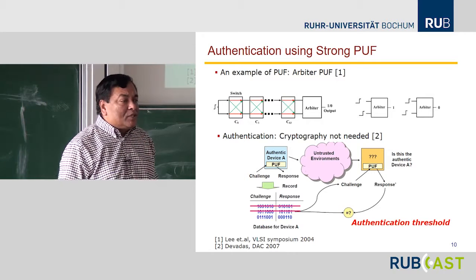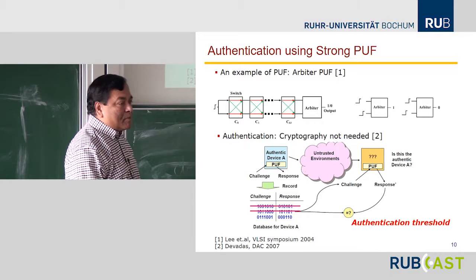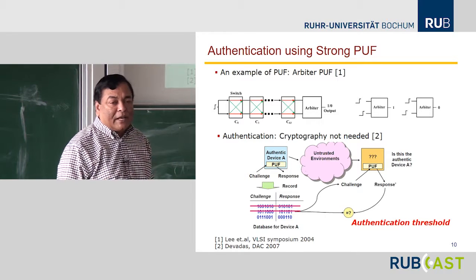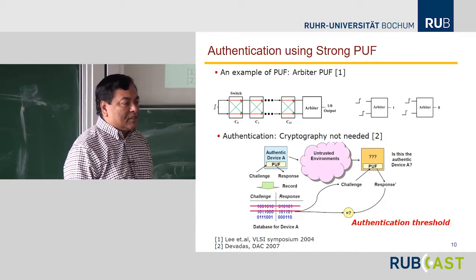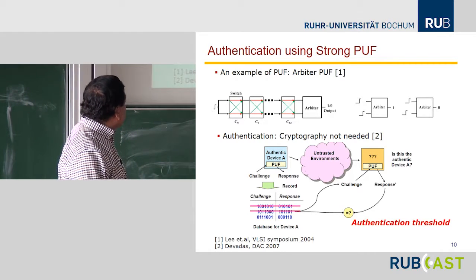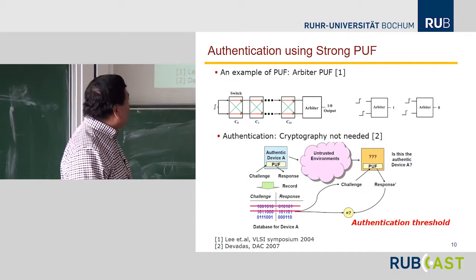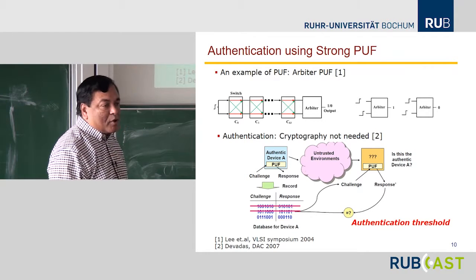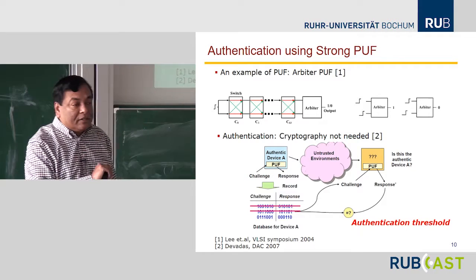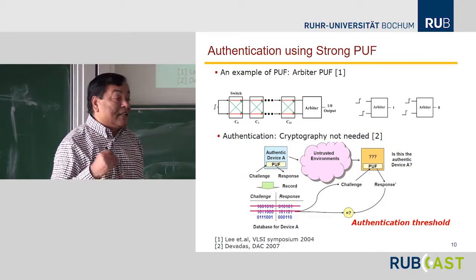The usage model is that in the beginning, you cannot mine the entire 2 raised to the power 64 or 128 bits of data, but you'll be mining some random subspace of that, and the authenticator will be storing the challenge responses. During actual use, you'll apply a challenge, obtain the response, validate the product, and delete them from your challenge-response database, so they'll never be applied again.